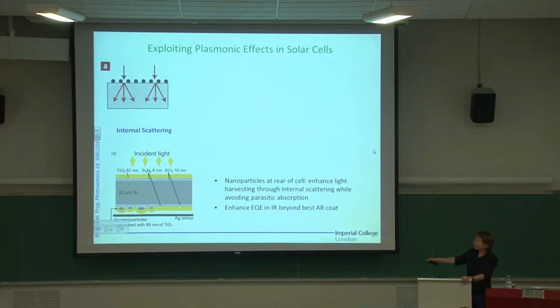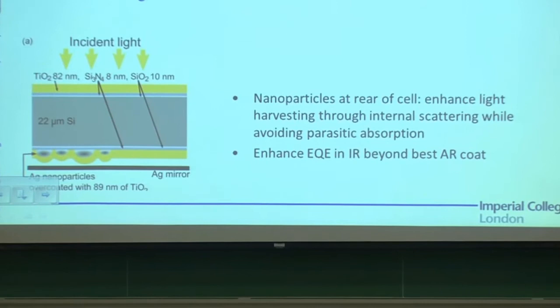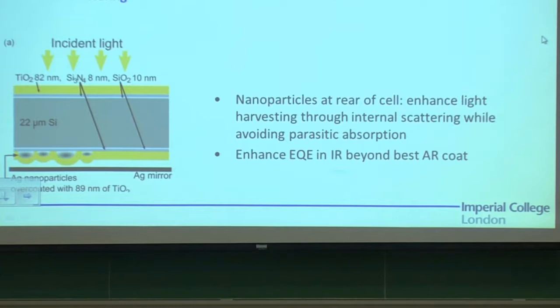And in the case of a 20 micron thick thin film silicon solar cell, they were able to show that in some part of the spectrum the quantum efficiency, including this nanoparticle layer, was enhanced beyond the best they could possibly get with the best combination of anti-reflection coating and mirror. So, there was a definite improvement. Not a large one, but a definite improvement.